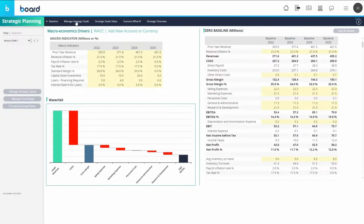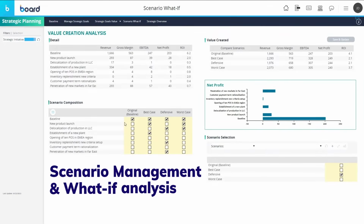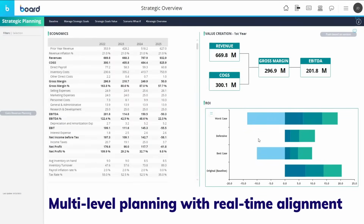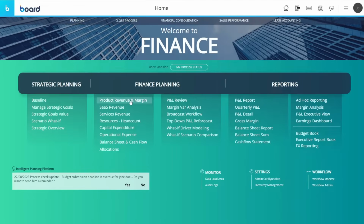Next, we'll create strategic goals and initiatives aligned to the time frame of the strategic plans. These can be conveniently visualized on a Gantt chart. Board natively supports the creation of multiple scenarios that can be fine-tuned and compared with what-if analysis capabilities. This allows me to explore multiple options and assumptions for the strategic plan. Once a scenario has been chosen, I can use it to seed my yearly budget with cascading targets for revenue and profitability. Let's take a look at revenue planning.